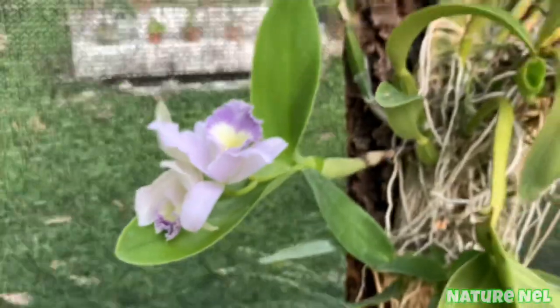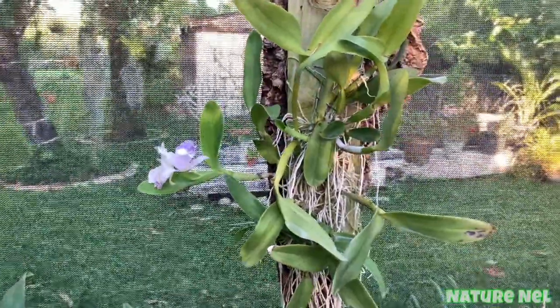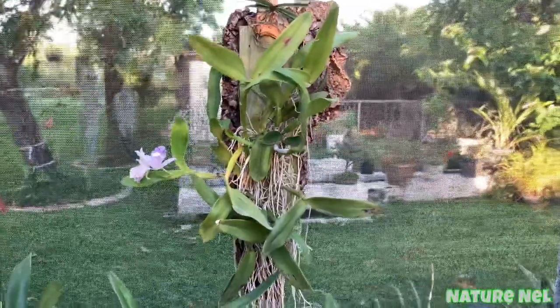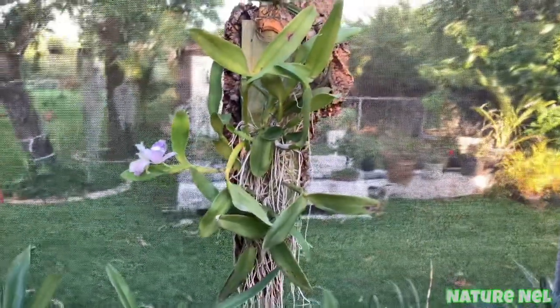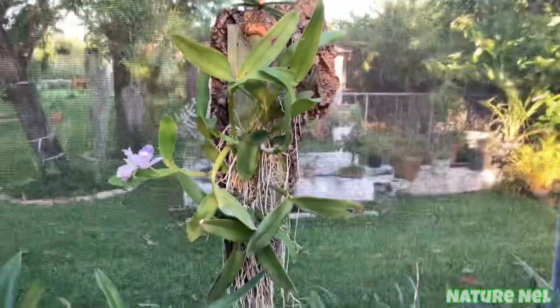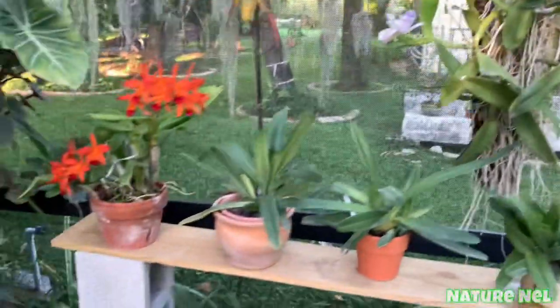And I was so surprised. I looked at it, I go, wait a minute, are those 2 buds? And sure enough, she gave me 2 flowers. I love this Cattleya. And it's gotten so big since I got her. And I put her on that cork mount, which made it even more majestic. I love it. I don't know why, it reminds me of the continent of Africa, like the shape. I love it.